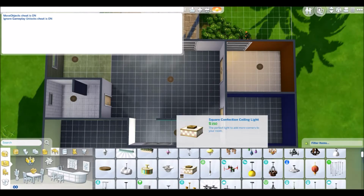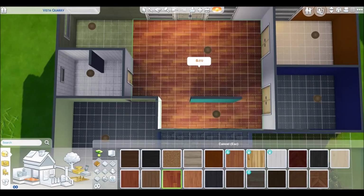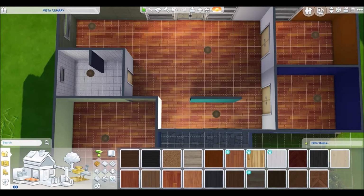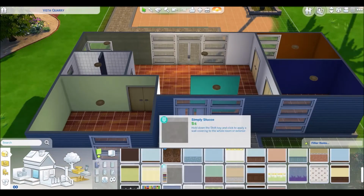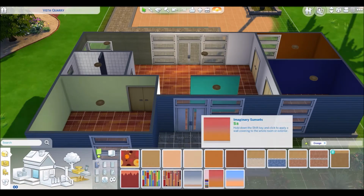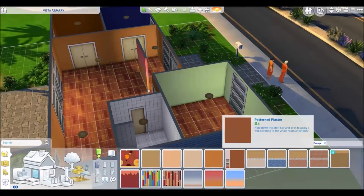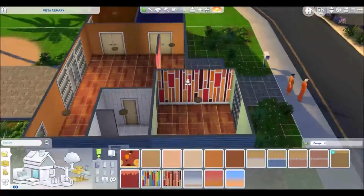I got to use some of my favorite wallpapers here, some of my favorite objects, and then other objects. I'm still determined. I think I'm going to make a video of everything that I love, and then everything that I just abhor. It's becoming more and more of an interest to me.